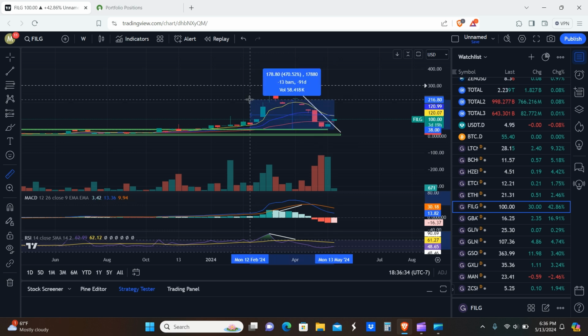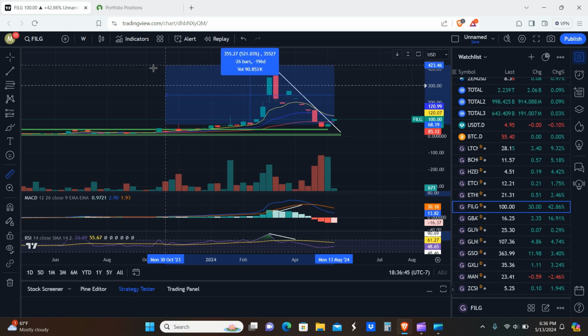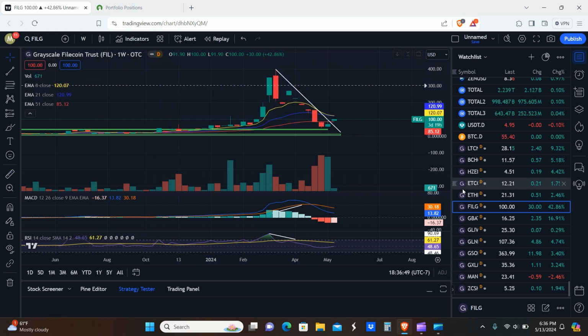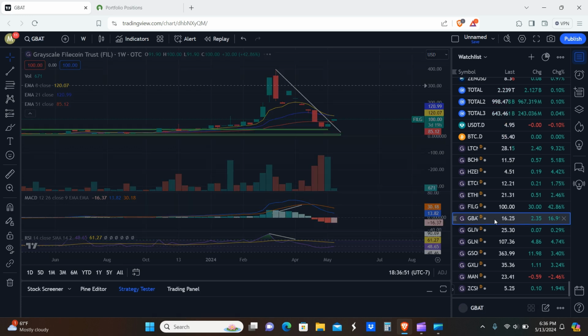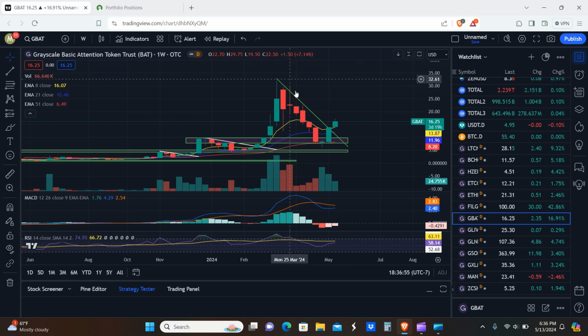Now I could take the measure move from both the support zone and the trend line. So support zone to the swing high is going to be a 960% gain. That's absolutely insane. And then from the trend line to the swing high is still pretty good. I mean, it's 483%. That's going to be pretty hard to beat in such a short amount of time in stocks.